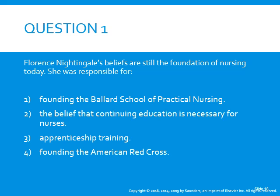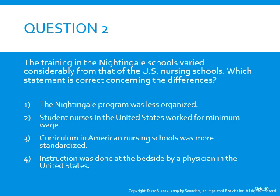The answer is number 2, the belief that continuing education is necessary for nurses. Florence Nightingale believed in the value of education for nurses. She started the first school of nursing in England and encouraged nurses to continue their education even after graduation. We still do that today. You have to do your CEUs after you become a nurse.